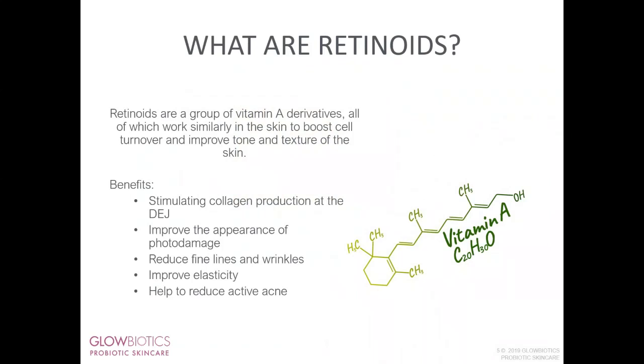So what are retinoids? Retinoids are a group of vitamin A derivatives. They all work similarly in the skin to boost cell turnover and improve skin tone and texture. It's important to understand what this product is going to do to the skin before you recommend it to any of your patients or clients, because there will be cellular turnover. And depending on the percentage of active retinol that you have in what you're recommending, there could even be some topical flaking.